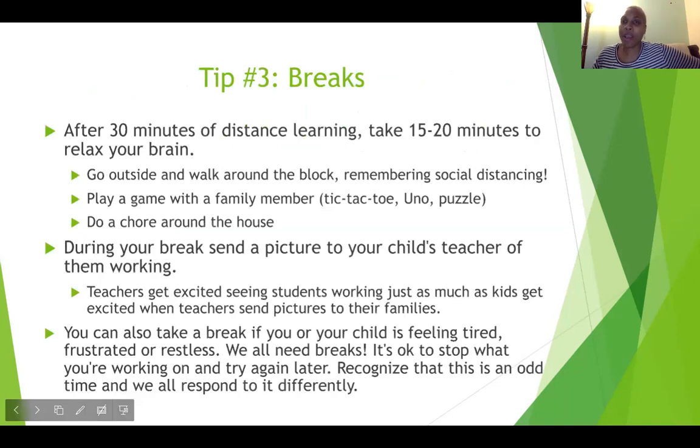Number three, breaks. It is also very important to take a break. Taking breaks gives your brain a chance to just rejuvenate. So after about 30 minutes of distant learning, take a 15 to 20-minute break. Relax your brain. And the break can be anything. You can go outside and walk around a block. Remember social distancing. You could play a game with a family member. You can do a chore around the house.